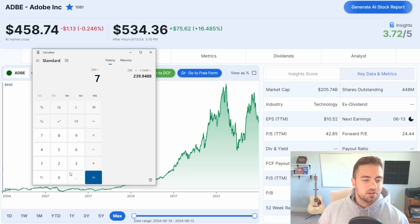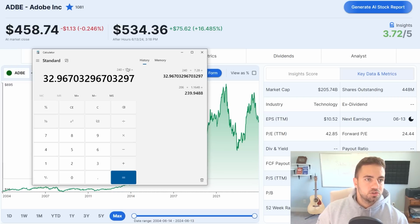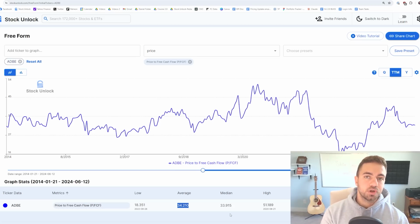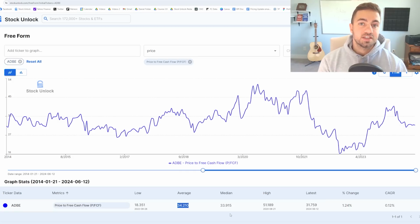Now, in the trailing 12 months, Adobe has produced $7.28 billion in adjusted free cash flow when we add back that $1 billion acquisition termination fee. This means that in after hours trading now, Adobe is trading for a price to free cash flow of 32.97 if we want to round up. Now, if we head over to our freeform tool right here and we take a look at Adobe's historical price to free cash flow, we can see that its 10-year average again is that 34.2. So Adobe is trading slightly below its 10-year average price to free cash flow right now, which could arguably suggest that the stock is trading right near fair value relative to how the market has historically valued this stock.